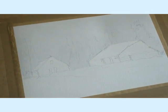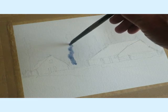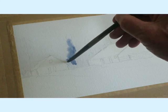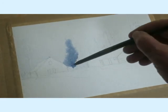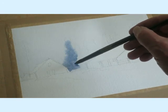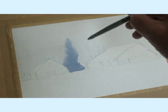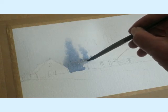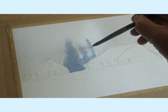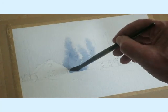Right, so let's see if we can paint some of these trees in. So I'm going to start here. So this is good now because this is soft, still wet, so I'm going to get soft edges. So that's not too bad at all. Just going to soften it off a bit, it's just a little bit dark in bits. Don't worry if you don't get it exactly on the lines that you drew. That's just as a guide. So I'm going to paint one or two more up here. That's a bit dark, that bit, that's better.